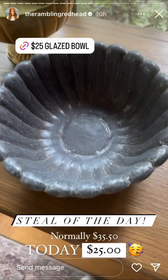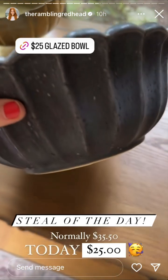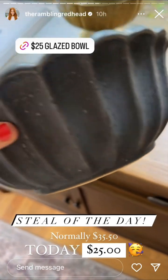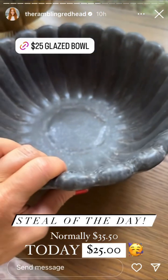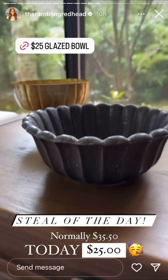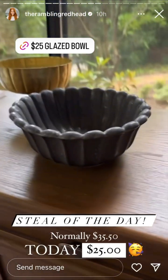I originally got it because I have a lot of white shelving and I needed something to pop off of the white. But this also pairs really well with brass and wood. But if you have some white bookshelves, this really gives like a deep pop of color off of it. And again, it just looks so expensive. It's super heavy, really, really nice glazed pottery.